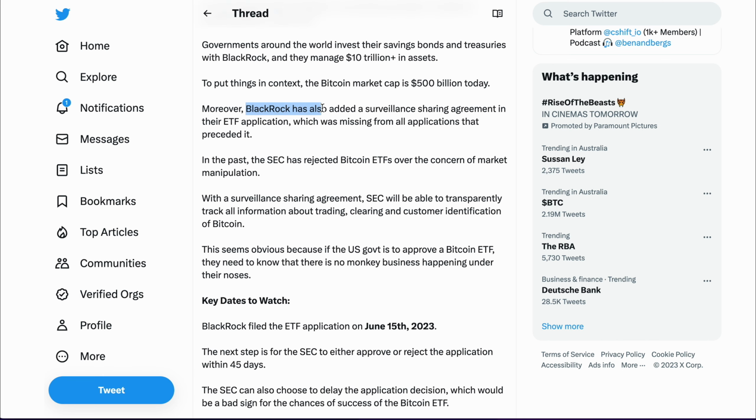BlackRock, as part of their application, has also added a surveillance sharing agreement. And this was missing from all other applications for Bitcoin ETFs that preceded it. Other people's applications were, hey SEC, scratch our back and give us a Bitcoin ETF, but we're not going to scratch your back in return. But BlackRock has said, okay, scratch our back and approve this, we'll scratch your back and give you surveillance sharing as well.